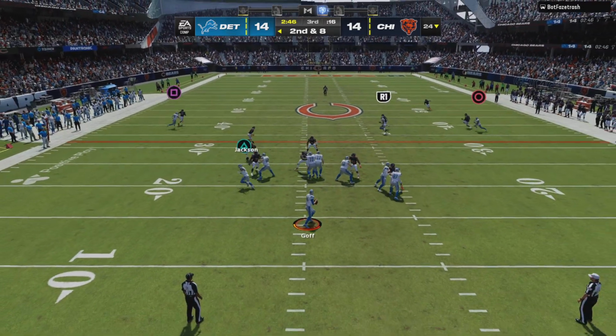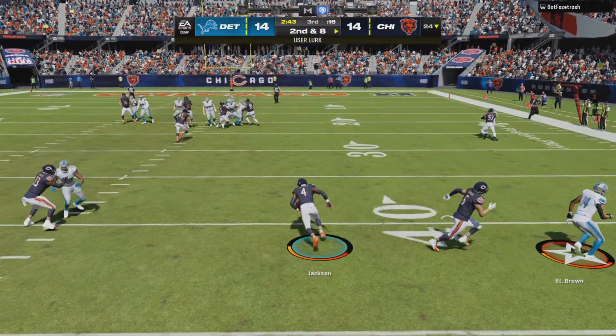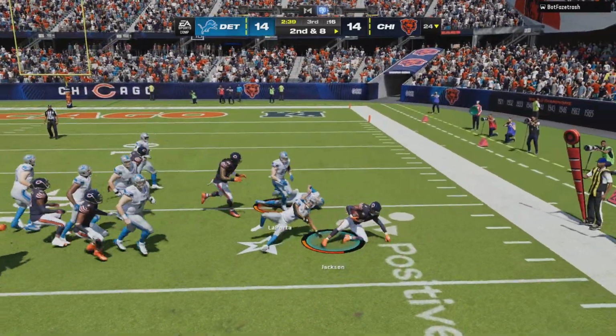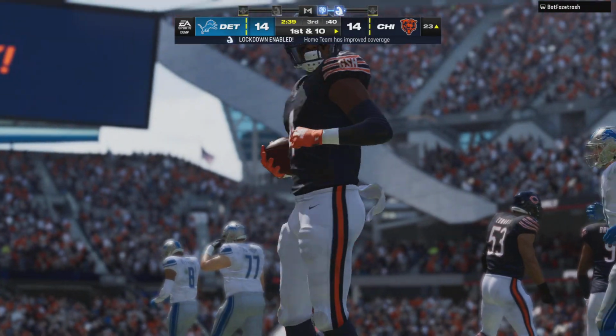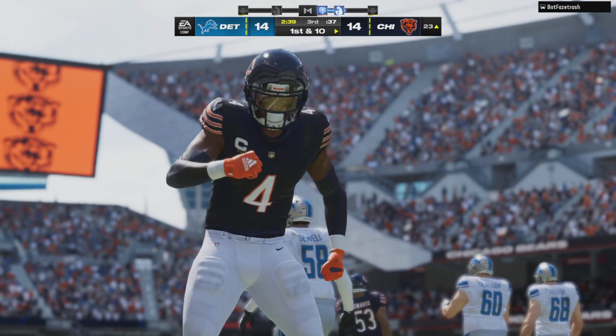Off play action. Here's Goff. He rifles one, and that's going to be intercepted. Eddie Jackson picks it. He's on his way, and he's going to get this one to the 23-yard line. So an opening drive interception to begin this second half.